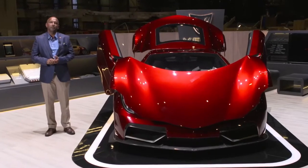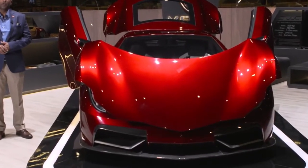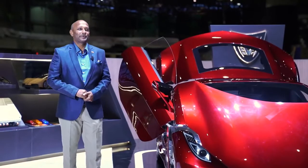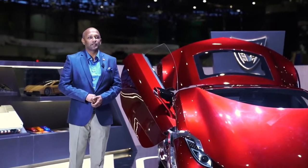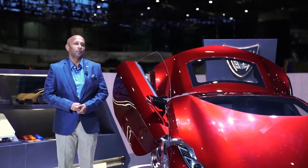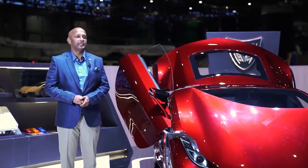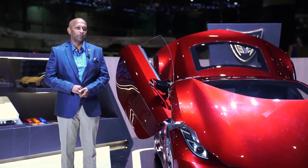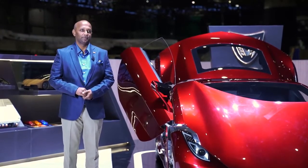Looking ahead, we want to take the Vega EVX to production in 2022 with a maximum of 25 units in production. Our production vehicle spec will be a 1.4 megawatt 4-motor torque vectoring system. It will have a 130 kilowatt hour battery pack, will run at 900 volts and will be able to achieve 0 to 100 in less than 2 seconds. It will have a range of 750 kilometers and a top speed of 380 kilometers per hour.